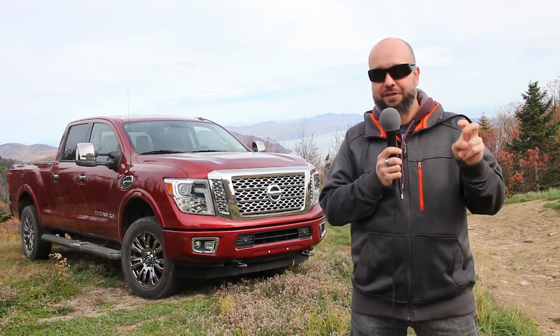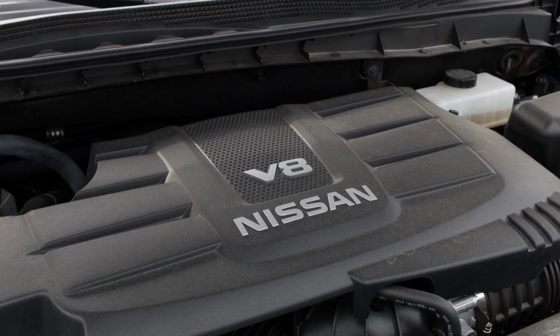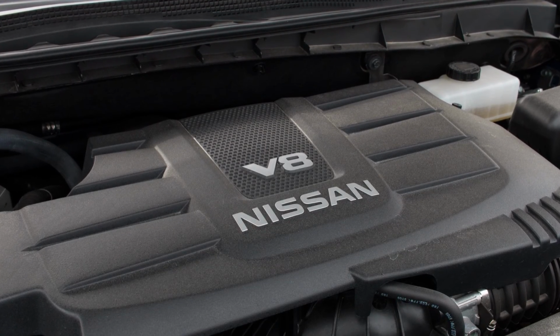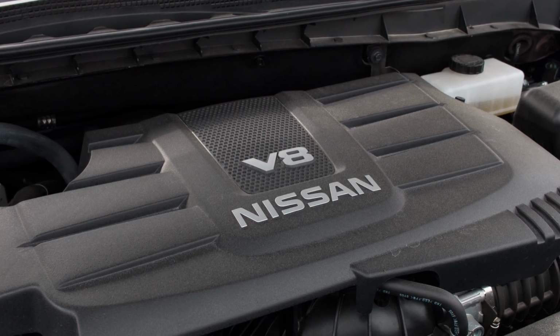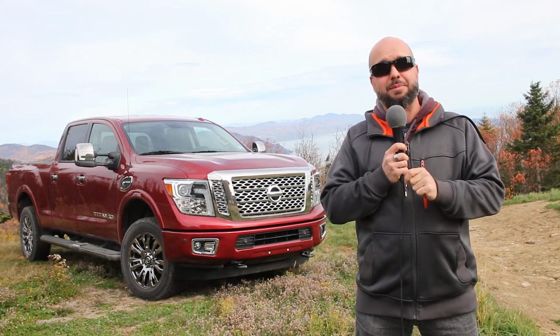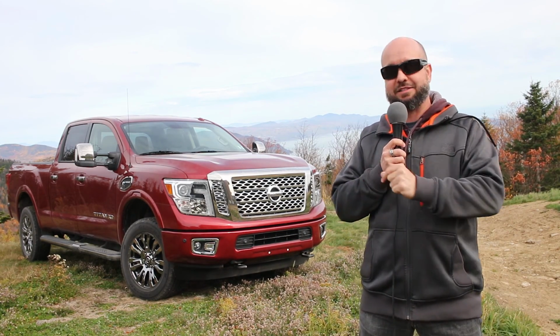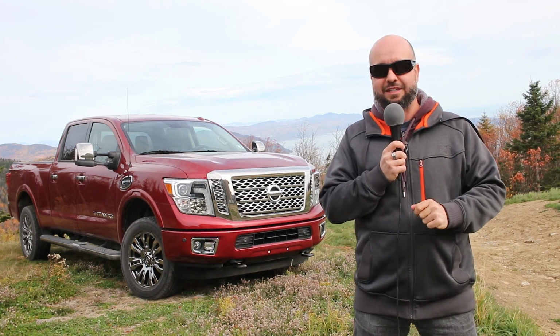The Titan 1500, if you will, for the moment, is an Endurance V8 5.6 liter engine that develops 390 horsepower and 394 pound-feet of torque. It is mated to a 7-speed automatic transmission. I say for the moment because Nissan is currently developing a V6 that will find its way under the massive bonnet of the Titan between now and next spring.